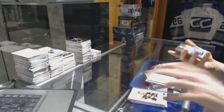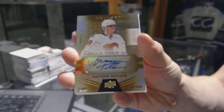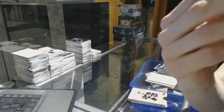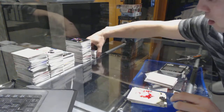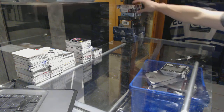And we've got a level 2 rookie autograph, numbered to 275 for the Calgary Flames, Matthew Tkachuk. Matthew Tkachuk. All right, now on to the SPX.